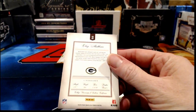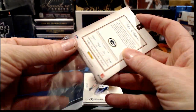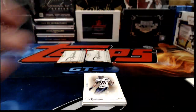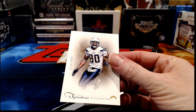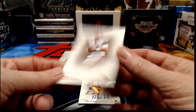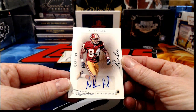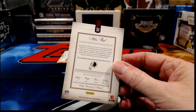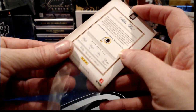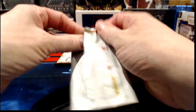Clay Matthews to $4.99 for the Packers. This whole pack of sleeves is just so weird. None of them want to open up. They're stuck together or something. Malcolm Floyd to $4.99 for the Chargers. I'll just wait and put them in later. Colt McCoy to $99 for the Browns. And then we have Niles Paul to $199 for the Redskins. That one does need to go in now because it's a hit. The others we'll put in after the fact since my sleeves don't seem to want to cooperate with me.